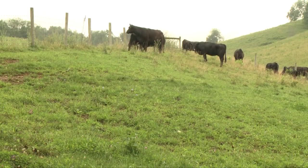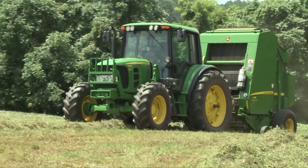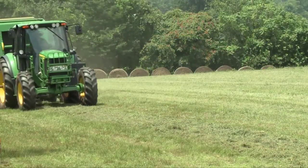Weather isn't the only challenge with hay season. Beef producers in the eastern states often face hayfields with hilly, rough terrain. Balers must be tough enough to handle the hills and still put out a good hay bale.